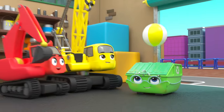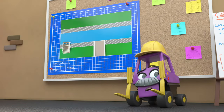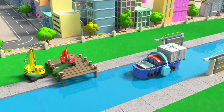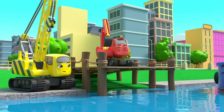It's a very windy day at Construction HQ. I wonder what they'll be building today. Oh, wow. A towpath for the canal. That looks amazing. To build a towpath, they'll need paving slabs. Here comes Rocky the riverboat to deliver them. Ooh, it is windy today.